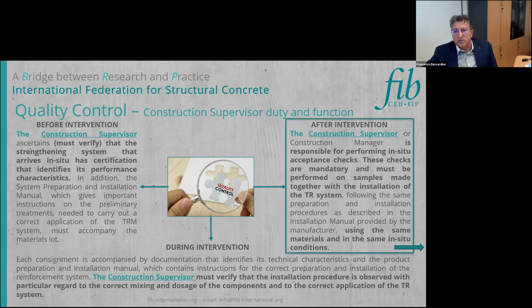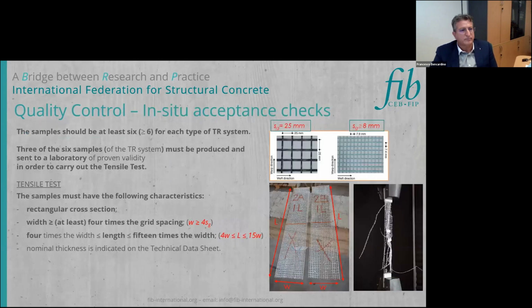After intervention, the construction supervisor is responsible for performing in situ acceptance checks. These checks are mandatory and must be performed on samples made together with the installation of the TR system using the same materials and in the same in situ conditions. The samples should be at least 6 for each type of TR system. 3 of the 6 samples must be produced and sent to a laboratory in order to perform the tensile test.